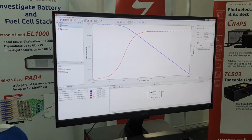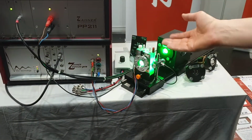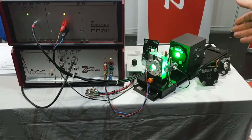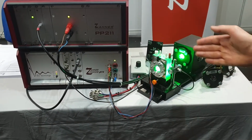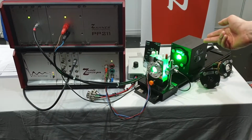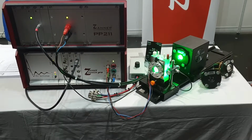Just down on the table, there's an absolute classic Zahner setup where we've got this PEC2 cell for doing things like alternative fuel cells. There's a light source, it's a tunable light source. Zahner's absolutely famous for having the sensor just off from the main beam, but the sensor is basically allowing us to understand the intensity of the light that's falling on the electrochemical experiment.